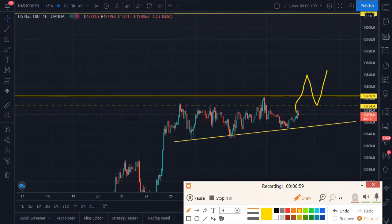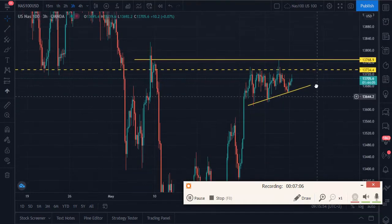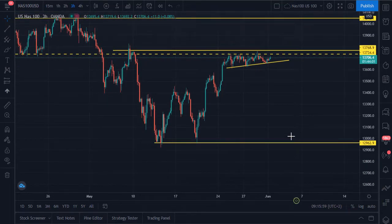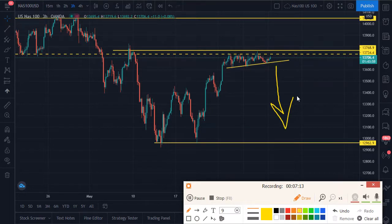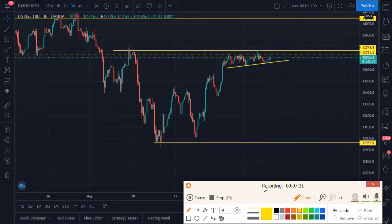If it doesn't break, it means the market will just do something like this. We will expect the market to drop like this, you see. Why do we say that? Because we are at the resistance. We can expect the market to drop. Here it's our support. Maybe the market will bounce back. If that doesn't happen, we expect the market to break this, and we can say it's a buy, you see. So I think maybe that way is much better.